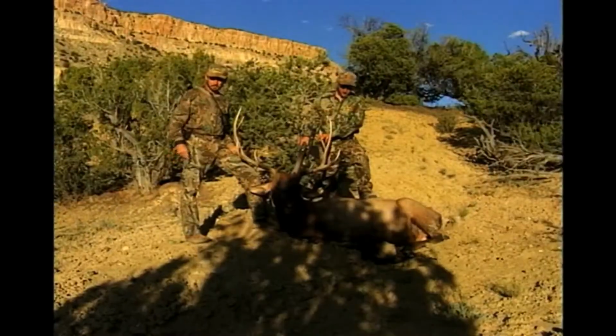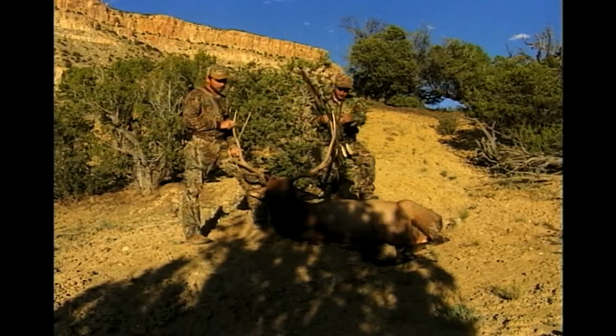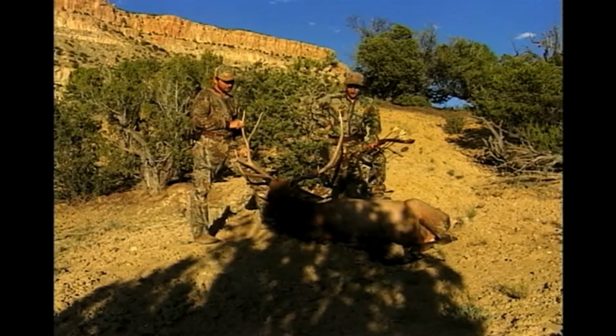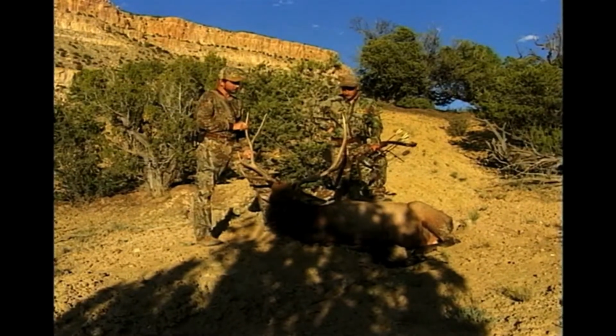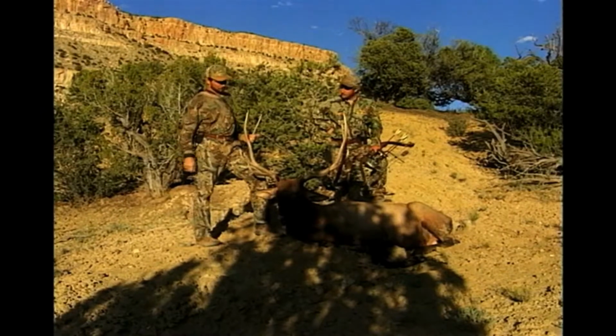Called in a good many bulls. Got some on video, some we hadn't got on video. Bull never said a word. We cut his track back down the drain a good piece there and knew that there was a bull in here somewhere or another. But they just hadn't been bugling too much.